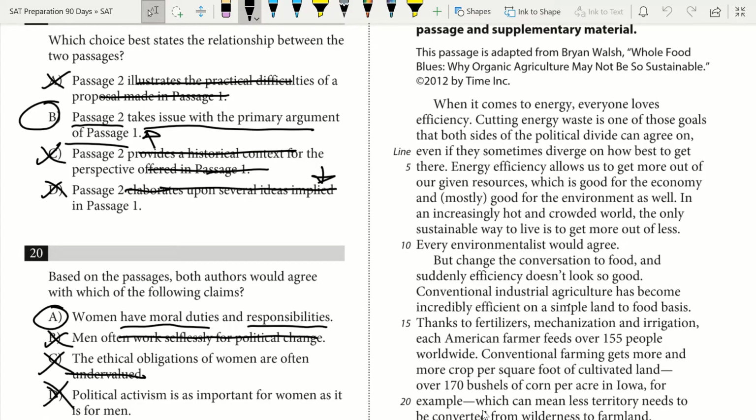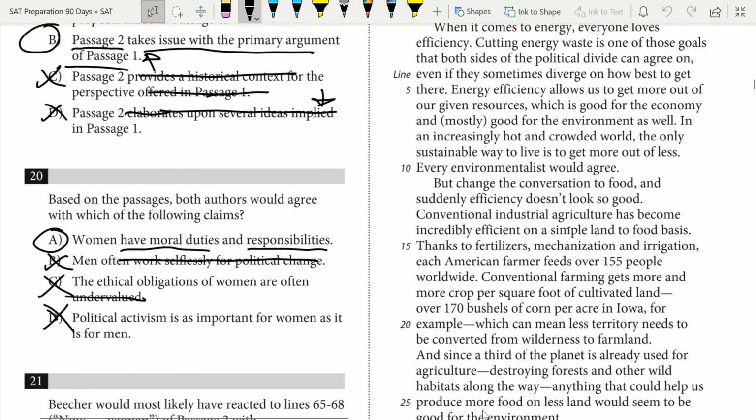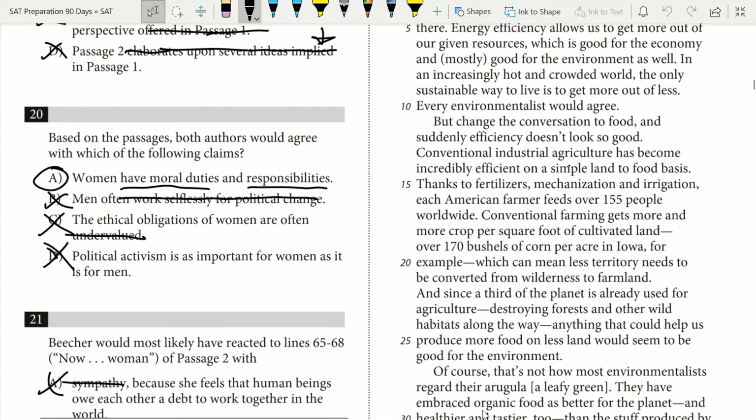Energy efficiency allows us to get more out of our given resources, which is good for the economy and mostly good for the environment as well. In an increasingly hot and crowded world, the only sustainable way to live is to get way more out of less. Every environmentalist would agree, but change the conversation to food and suddenly efficiency doesn't look so good.